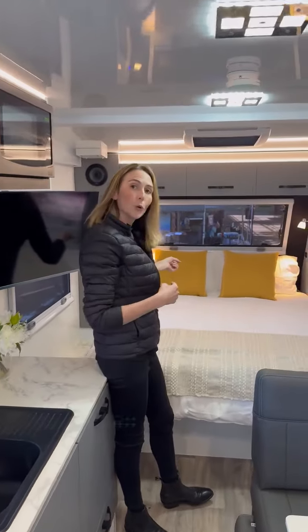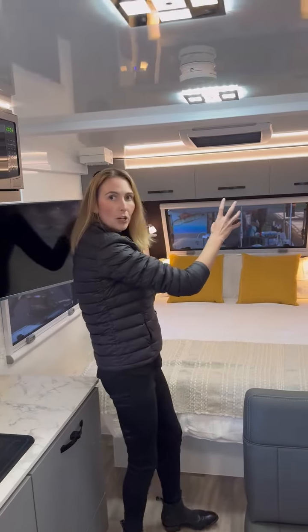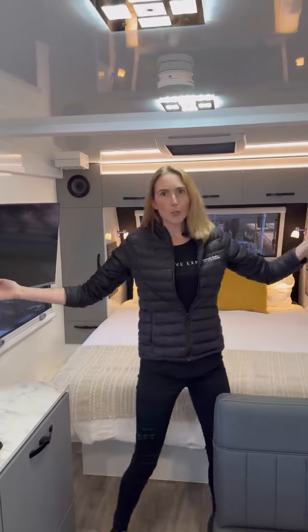Round here we have a full queen. You've got either hanging or shelves on either side, and look at the storage.